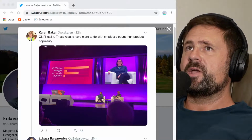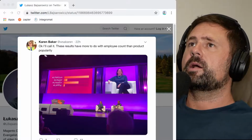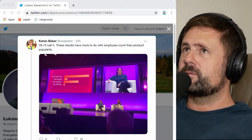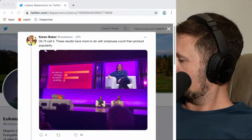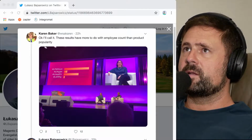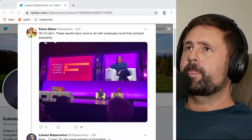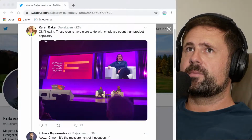First up, Magento Innovation Labs. I saw this tweet yesterday. Karen Baker, okay, I'll call it: "These results have more to do with employee count than product popularity." So a little bit of no context. I don't have the full context on this. But I'm guessing these are the finalists in the Magento Innovation Lab.